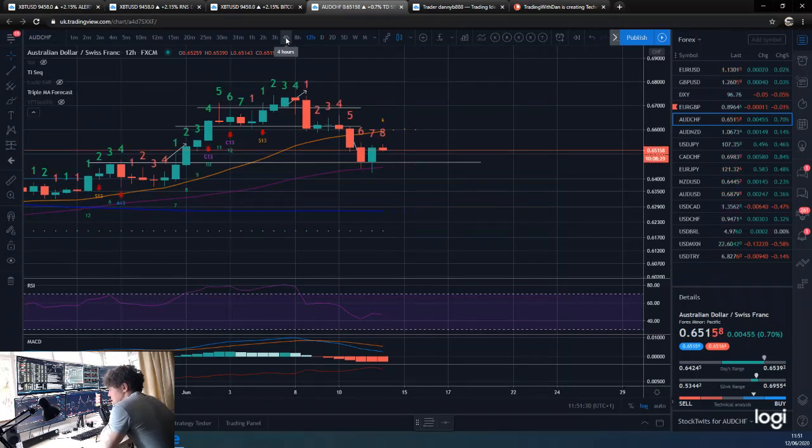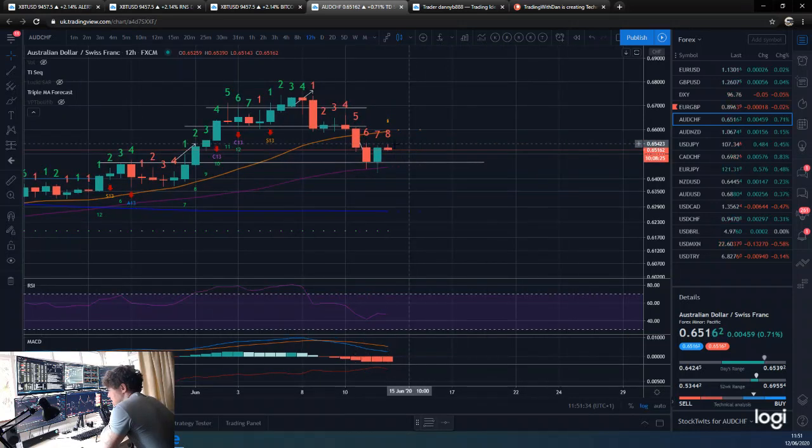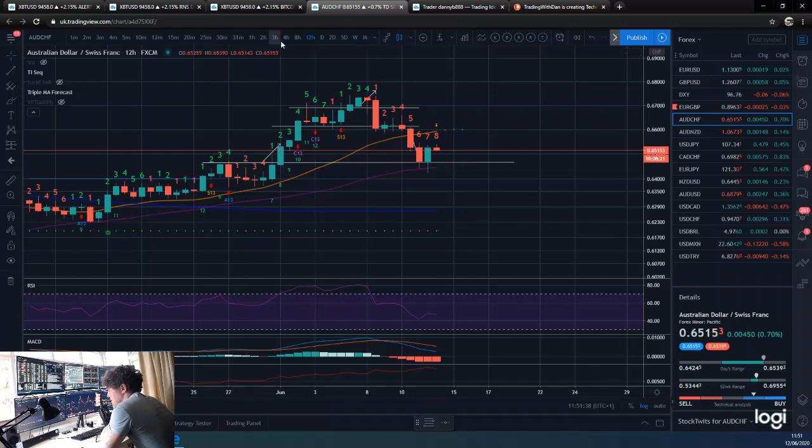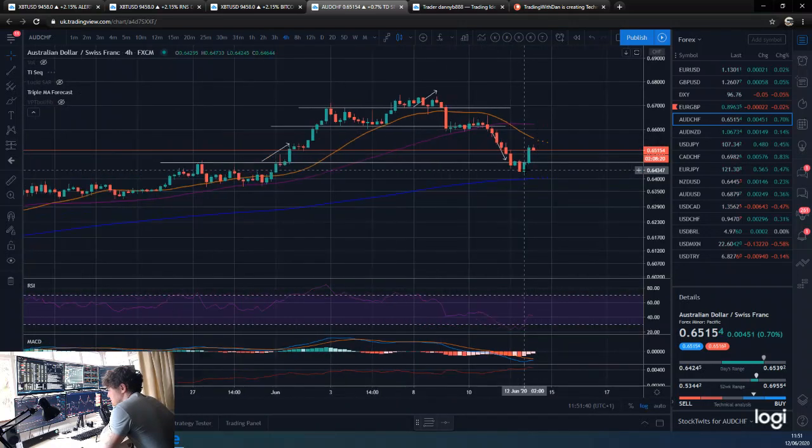12 hour 9 coming up, so this could be why we're getting held up with price a bit here, maybe coming back up to test that level before we maybe then come down and break it, or we could keep going up. There's nothing to say we can't keep going up.